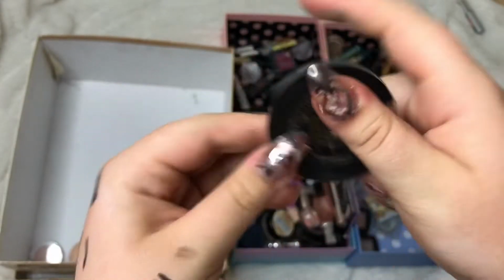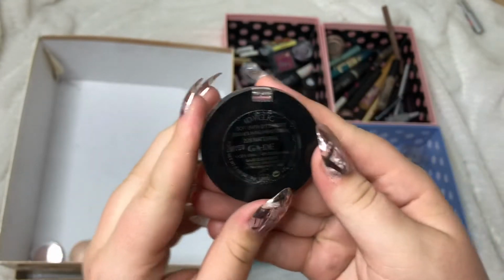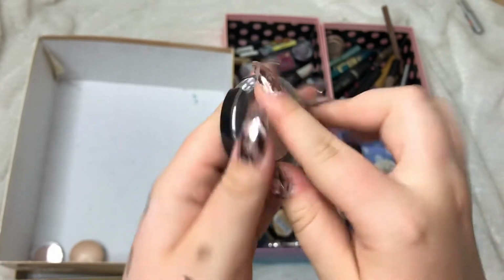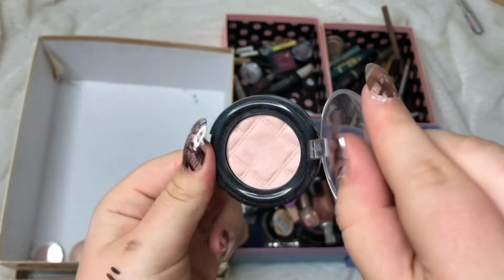I have a Garde, I don't know if that is the actual name of this brand, but it's Gade, and I have one of their Idyllic soft satin eyeshadows in the shade Natural, and I'm going to pass this on because I just do not need this.